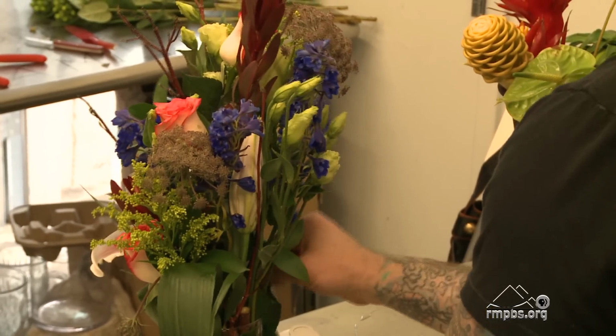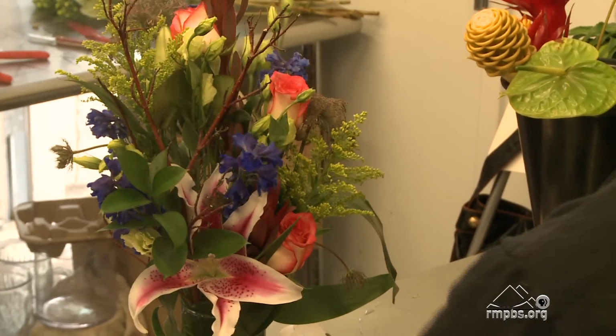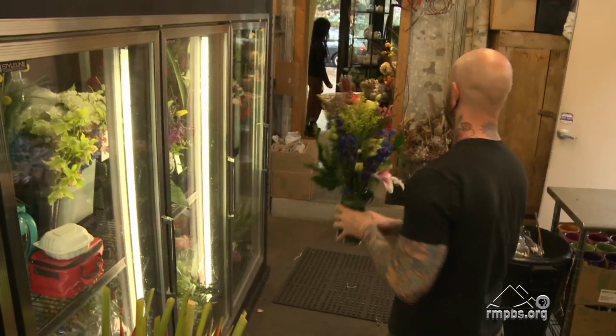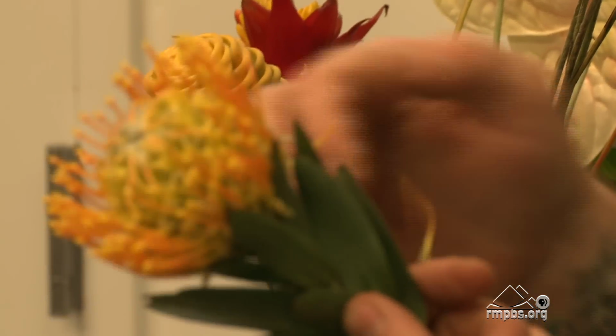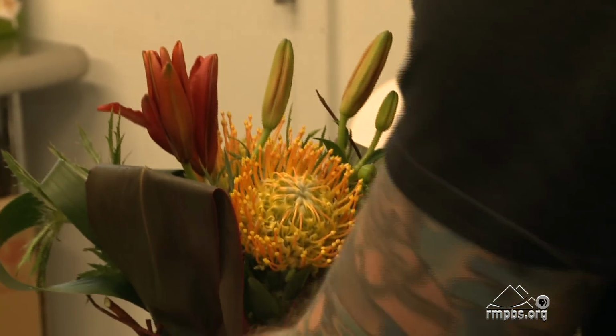A big factor for me is to have people enjoy the whole process instead of, here's the arrangement, it's really pretty right now, but it's not gonna last very long. So I want it to last as long as possible. We try to let it be more of a collaboration with the customer. So instead of, this is what you get, you pick all the elements, we put it together, everybody wins, everyone gets what they want, everyone's happy.